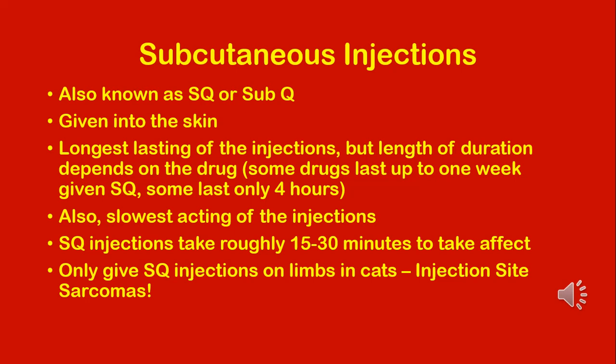When it comes to cats and sub-Q injections, you only want to give sub-Q injections in cats on the skin of their limbs. You never want to give a sub-Q injection to a cat on their shoulder or on their flank, because cats get something called injection site sarcomas. At first, it was just believed that this was from vaccines, like a vaccine site sarcoma, but new research has come out that says that any injection can cause an injection site sarcoma. A sarcoma is a skin cancer. So it's a cancer on cats that they get just from getting injections of any kind.